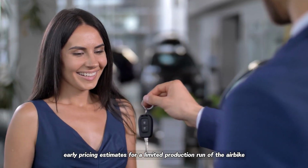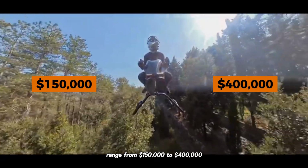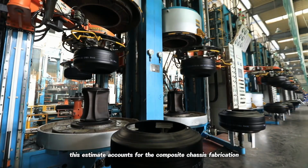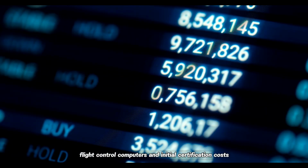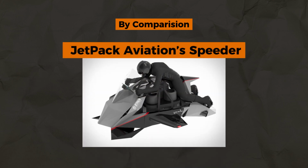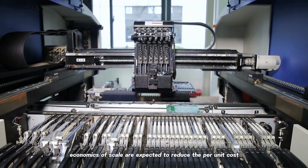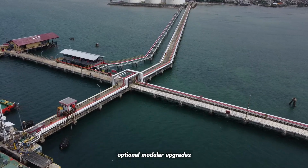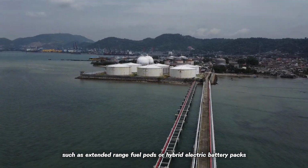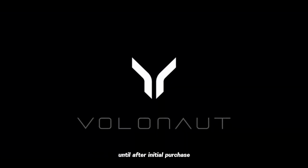Early pricing estimates for a limited production run of the airbike range from $150,000 to $400,000. This estimate accounts for the composite chassis fabrication, microjet engine modules, flight control computers, and initial certification costs. By comparison, the Jetson 1 launched at $128,000 and Jetpack Aviation Speeder is priced near $380,000. As production scales and manufacturing processes are optimized, economies of scale are expected to reduce the per-unit cost. Optional modular upgrades, such as extended range fuel pods or hybrid electric battery packs, will allow buyers to defer certain expenses until after initial purchase.